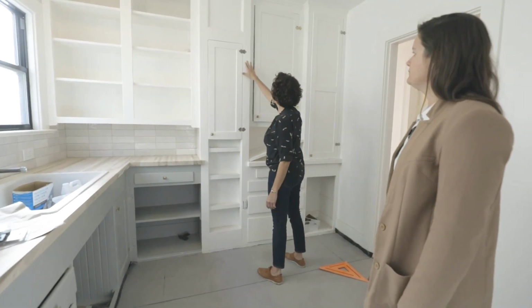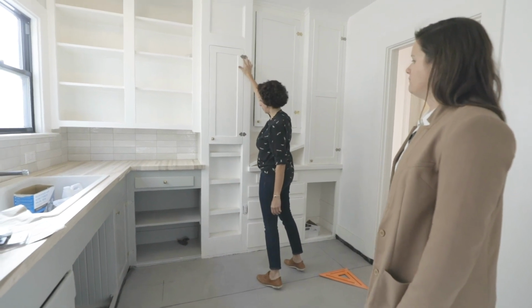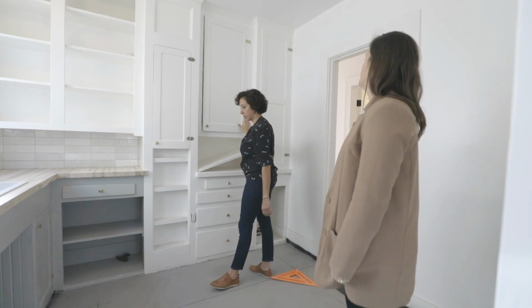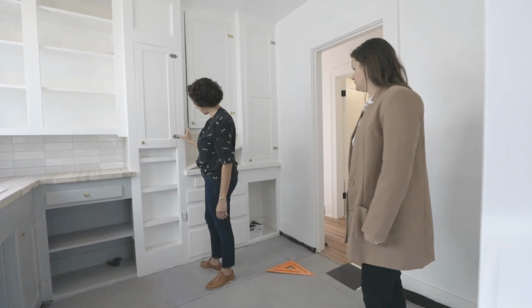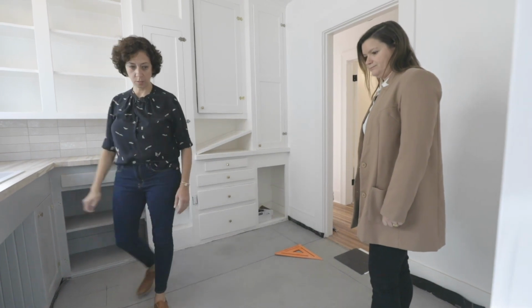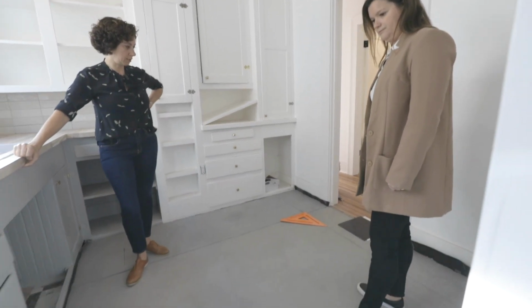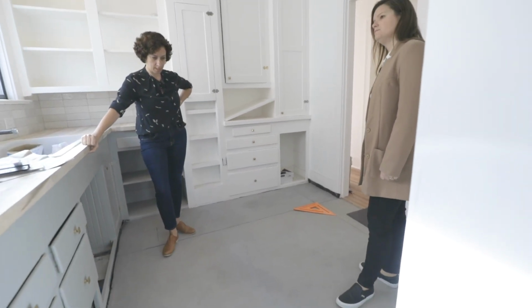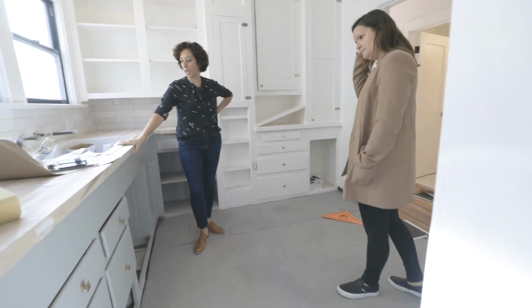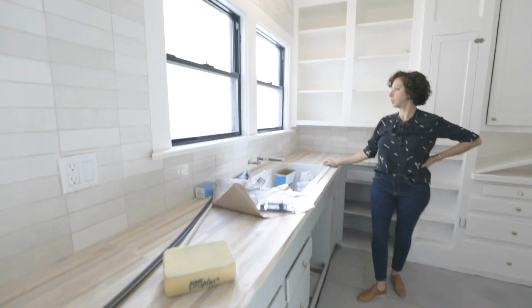We tried to save the original hinges, but we're replacing those actually. We're gonna replace them with the gold. I'd love to keep the original, but they just didn't work out. We're gonna do black and white linoleum tile floors in here. They're about to put those in. It's a new butcher block countertop and a new backsplash.